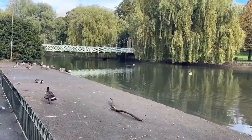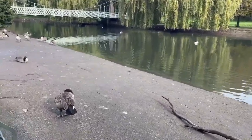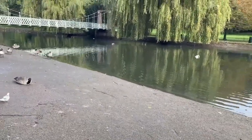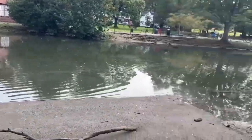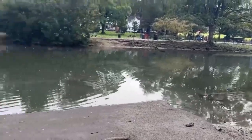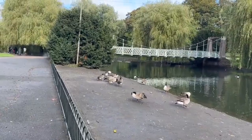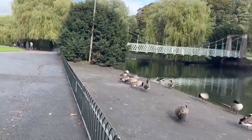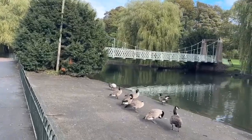Hard to believe that this was a place people used to swim in, presumably just here in this kind of shallow tarmacked area, or maybe just there, which perhaps was something resembling a beach at one time. I'm not sure I'll be that keen on swimming in it at the moment. It doesn't look particularly clean.